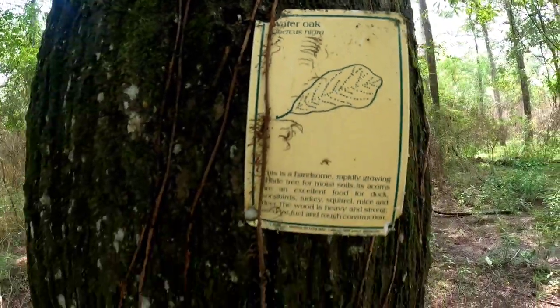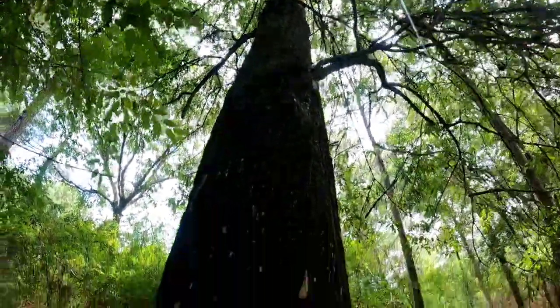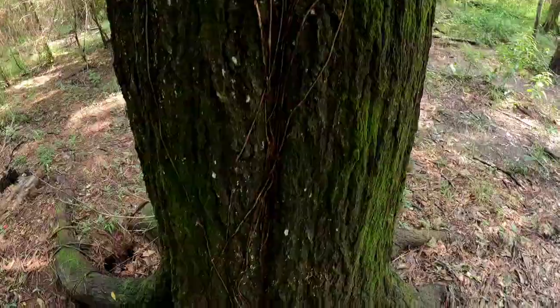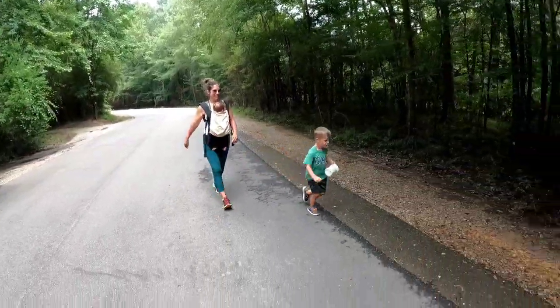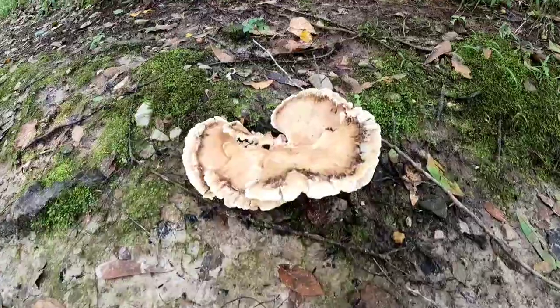This one is a water oak. You know they like to grow near wet areas. Do you think this is a pretty wet area? Yeah. Got a swamp over here to my left. I think there's probably a couple alligators in it. Look at this big mushroom.